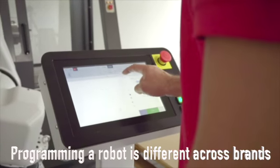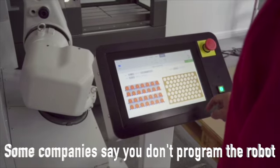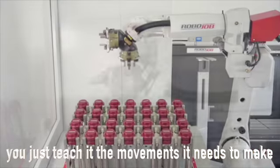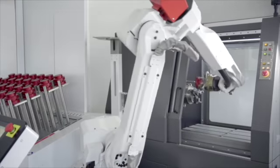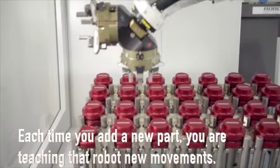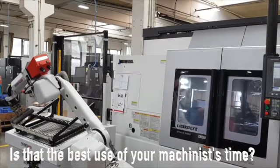Programming the robot is very different across different brands. For example, some companies say you don't have to program a robot. All you have to do is teach it the movements that it needs to make. That also means each time you add a new job, you've got to teach the robot new movements. Is this really the best use of your machinist's time?